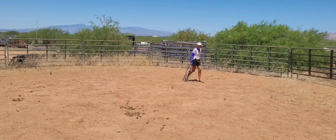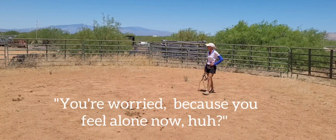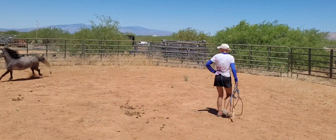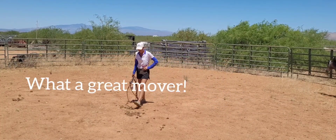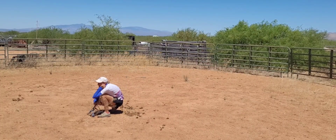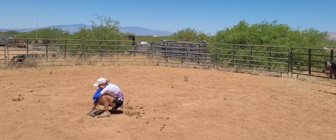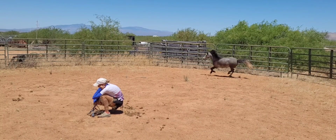I'm sorry I didn't get all of it, it's really a wonderfully sized, nice large round pen. She starts just running around. But when you see me just standing there, it's because right before that happens, I've backed up my feet, I've walked backwards, and she has now stopped and turned to face me. So anytime you see me standing still, she's got eyes on me.